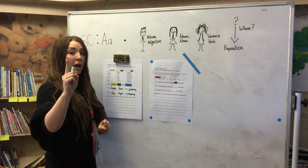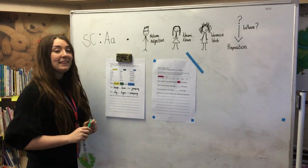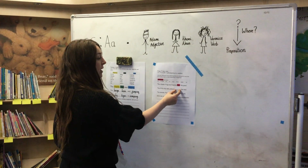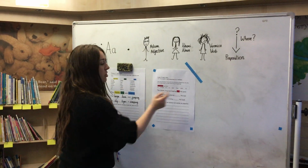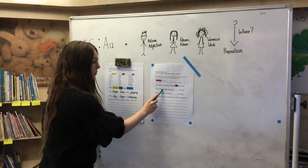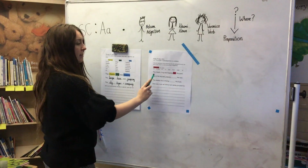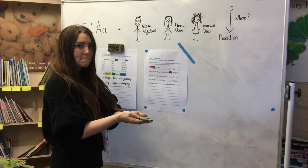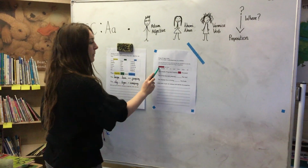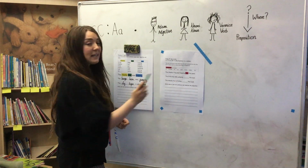So what I want you to do first is have a go at filling in the missing prepositions in these sentences. You're going to have to read the sentence first and then try and work out what preposition could go in this missing gap. So let's have a look. The little boy was jumping the bed. There's a missing word there that we need to try and add in. Let's look through my prepositions here in my word bank to see if I can think of a word that makes sense in this gap.